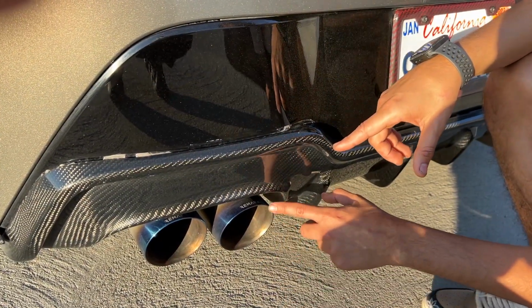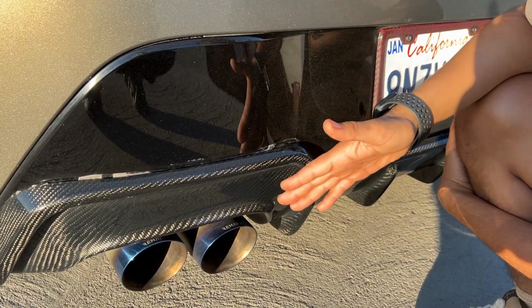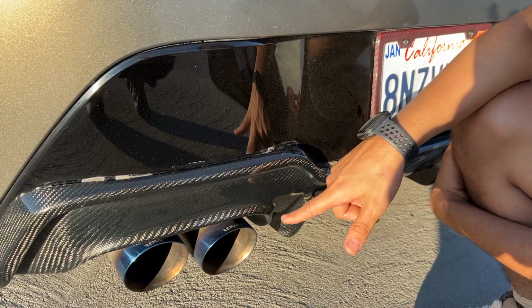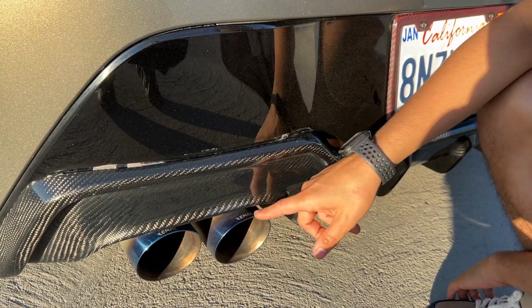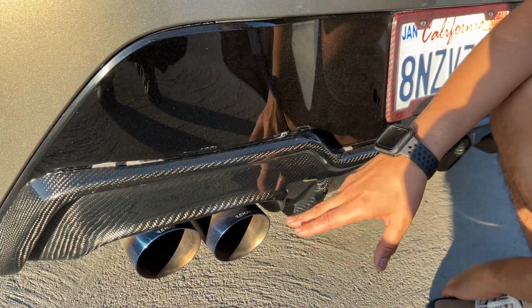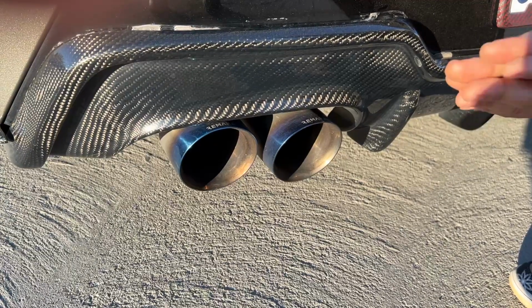And I also have this Remark exhaust. Love the sound of this exhaust. I do have a video, so I'll link you guys to that video of how to install it and how it sounds. I do have a video clip with the headers with this exhaust as well if you guys are interested. Love this exhaust. I hope to drop a quad tip because I'm not feeling that 3 tip on that GR.